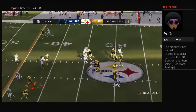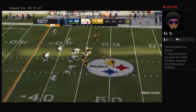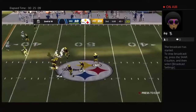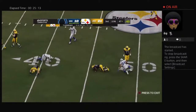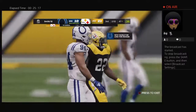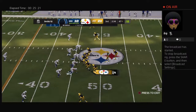On 1st and 10, it's Lawrence. And that one's going to be off target and incomplete. A 2nd and 10 forthcoming here. Third quarter action in the Steel City of Pittsburgh, PA. Looking to throw, Lawrence. He finds his man, complete. It's Harris. And he'll lose yardage here. Back at the 47. 2 yards the loss, and now 3rd and 12.